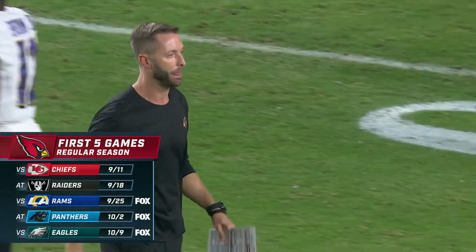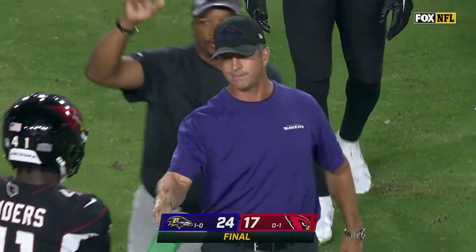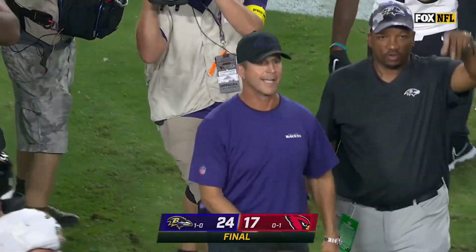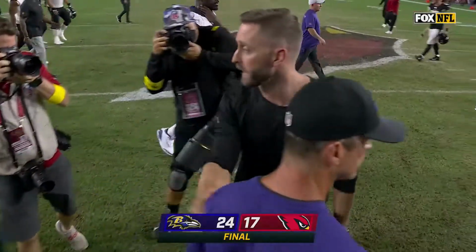Yeah. Good one here tonight as it's come to a close, week 2 of the preseason, and it is the Ravens who extend their preseason win streak to a record 22 straight games, 24-17.